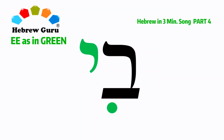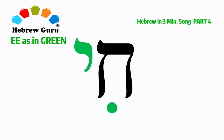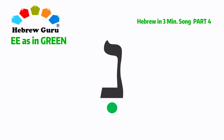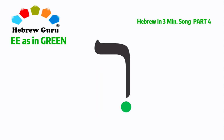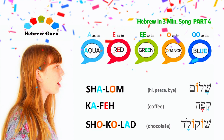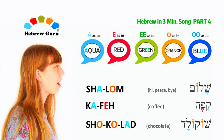E, D, V. Once you know the sound of the Hebrew letters, Hebrew Guru color-coded vowels method will guide you on how to pronounce the syllables. E is in green.